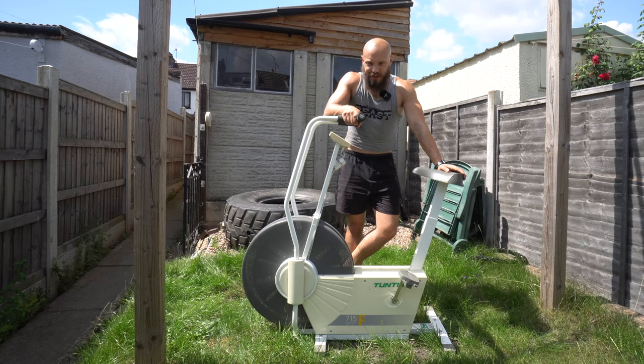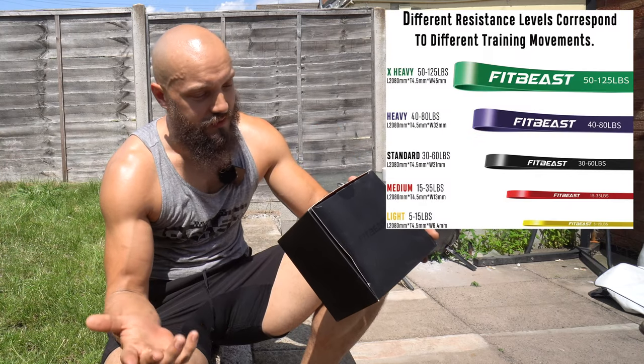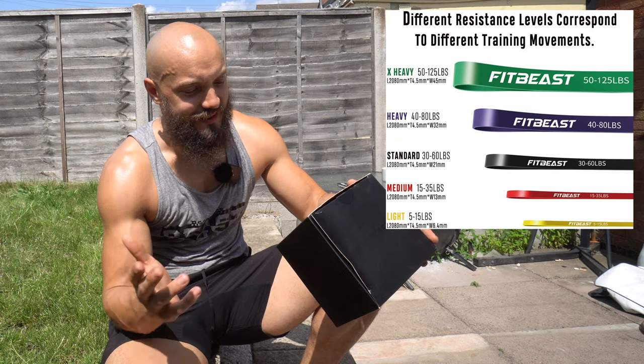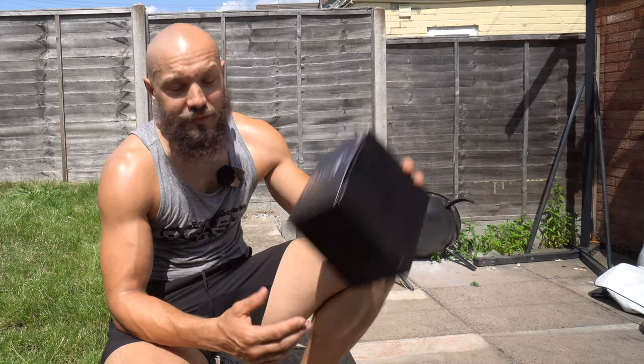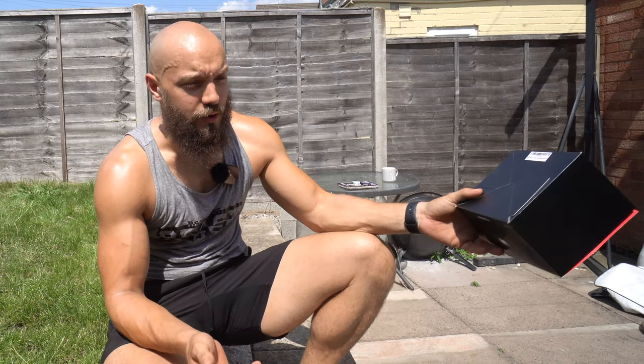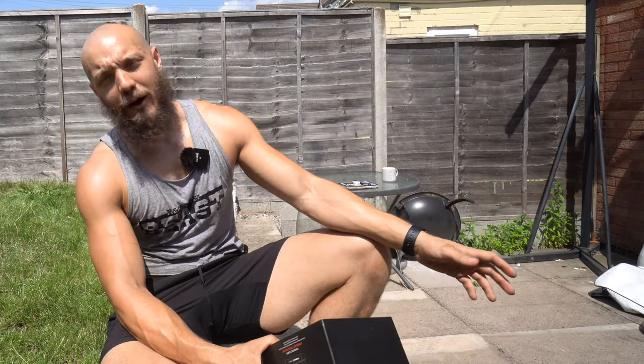This is staying. This is a set of Fitbeast resistance bands. It's all in pounds, but 5 to 15, 15 to 35, 30 to 60, 40 to 80, 50 to 125. They're not in here. I train a bunch of guys. We all use bands at the same time for warming up. So more bands is always the right amount of bands.